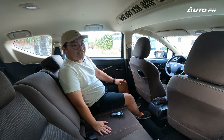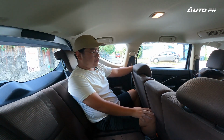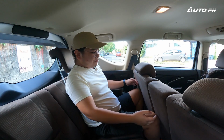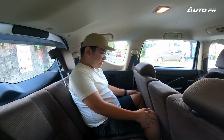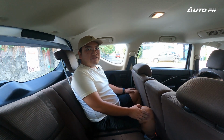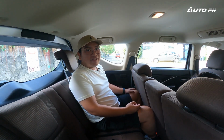So now let's check out the third row. Now we're in the third row of the Livina, and of course every variant has the same third row, and there's really nothing here as usual. And of course, space here is a bit limited right now, so I'm 5 feet and 7 inches. My knees are touching the seat in front, and my legs don't really have much space to move, but at least there is a lot of footroom, so I really appreciate that. That's what's important. Despite having a third row, at least we have lots of footroom.